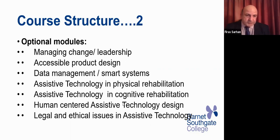Again, for these modules, you have to select 2 out of these. And again, the use of technology will bring with it legal and ethical implications, so we want to develop the knowledge and the skills of these individuals, students, to really underpin any legal and ethical issue that might face them during the implementation of their technology with their clients.